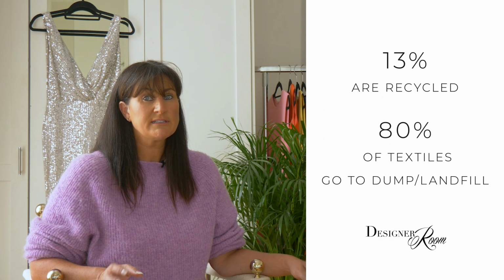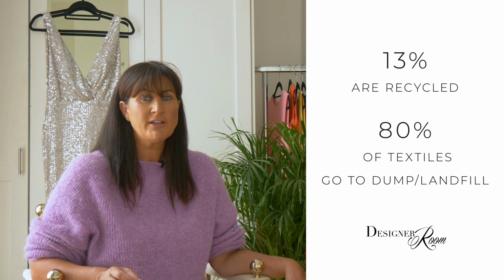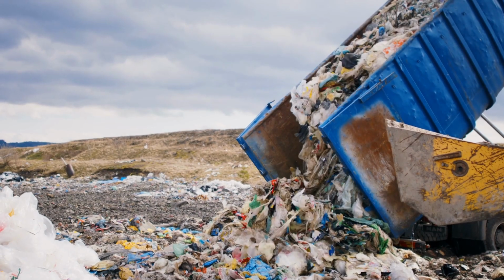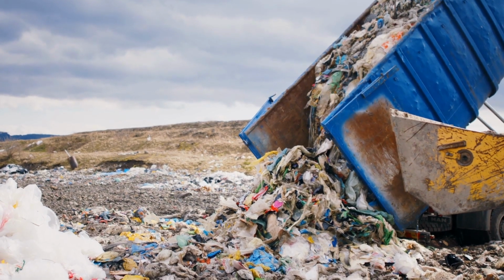So where do our clothes end up when we dispose of them? Only 13% of them get recycled, and over 80% of all textiles go to dump or the landfill each year. Imagine that is 1 garbage truck of clothes being burnt or sent to landfill every second. And when it decomposes, which can take over 200 years, it emits methane, which is a greenhouse gas more potent than carbon. How can you make a little change and save our clothing from landfill?